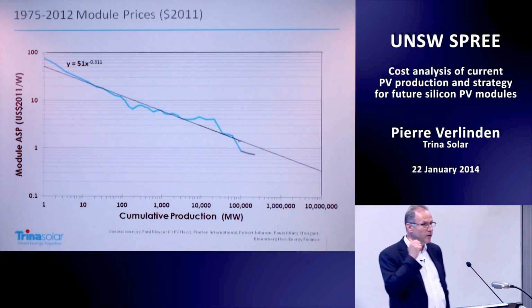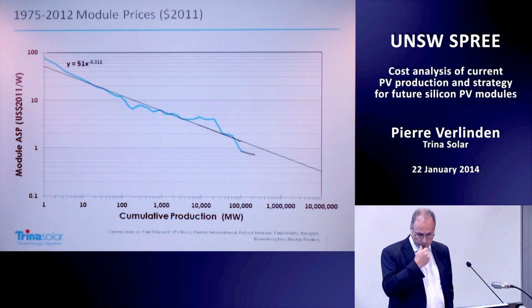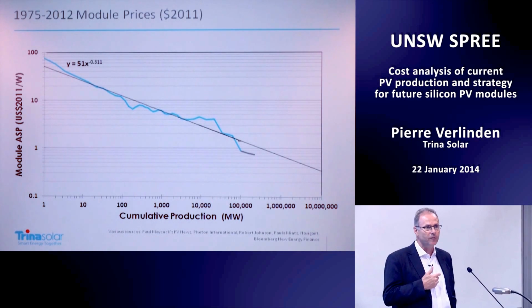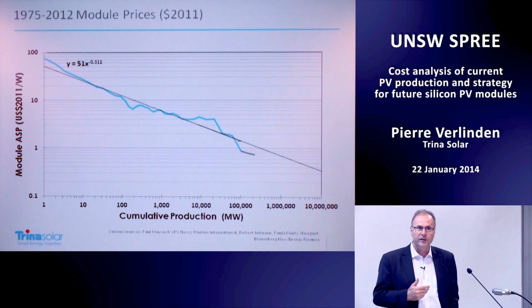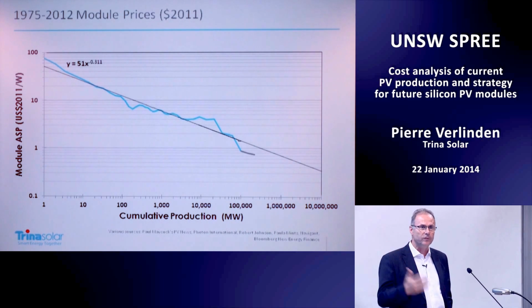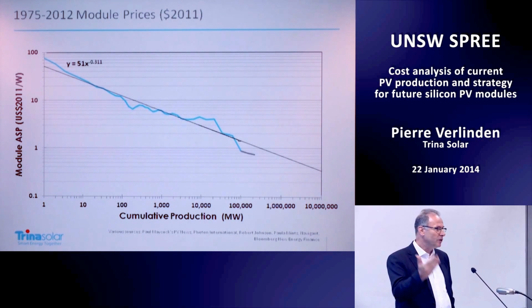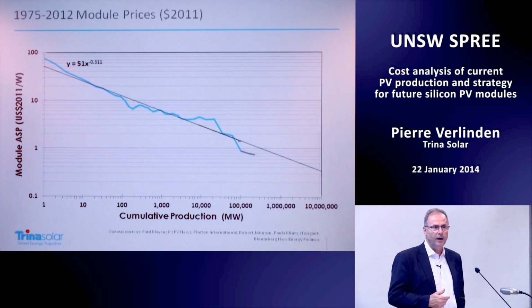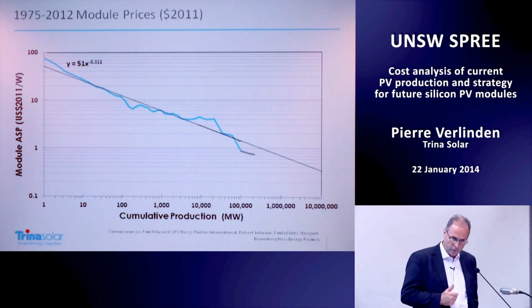And you probably have seen this curve many times. Some people have called it Swanson's law, which is not the right term, because Swanson has not invented anything here. The learning curve existed for a long time, and he was not the first to mention it in the case of PV. But he's been at least one of the most prominent proponents of the learning curve model for PV.